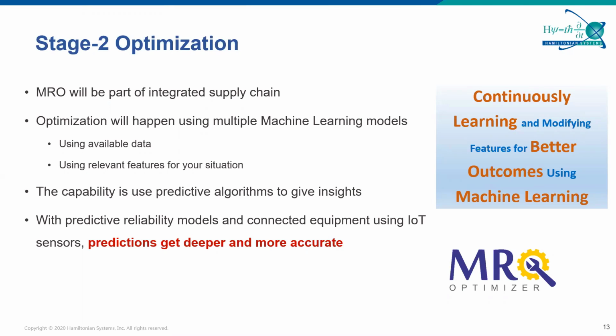And what happens is the machine learning models start using your available data. It doesn't mean you need to have 100% clean data. Yes, if you have 100% clean data, everything will work great, but nobody has that. So you have some data, right? We have to start there, and then the optimizer starts learning. The coolest thing is it learns every day, it learns every week, and then it changes its course. That is the basic idea of continuous learning, and your outcomes will become better and better.